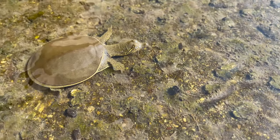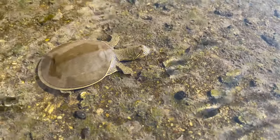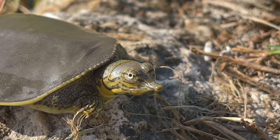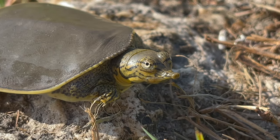But these beautiful little turtles are master hunters. They're so quick, they're able to catch all sorts of prey from small fish, tadpoles, frogs, crayfish, and underwater invertebrates. So they are so cute with their little snorkel nose and their cute little feet and their cute little spots and stuff. Look at that.